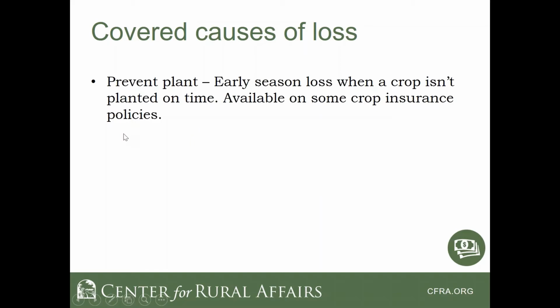Another detail in the covered causes of loss that I wanted to flag is prevent plant, which you may have heard about last year. There was a lot of talk in the news about it. This is an early season loss when a crop is not planted on time, and it is available on some crop insurance policies.